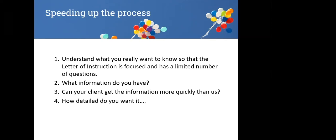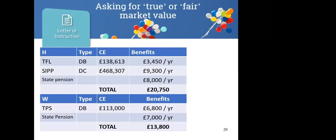And as I've mentioned before, if you want to speed up the process and you're just looking for some guidance and some sort of magnitude and general direction, then you can pick the phone up and we can discuss just what you are looking for. But I'm going to come on to an example now.